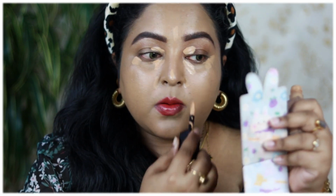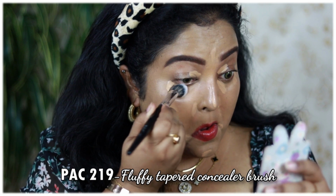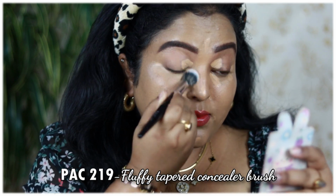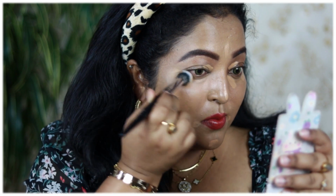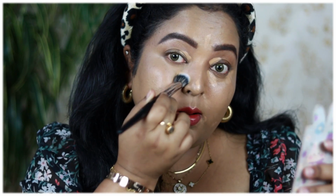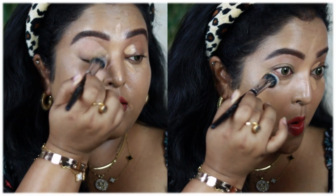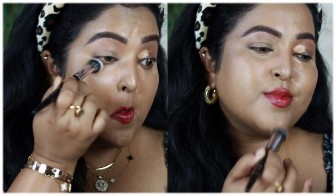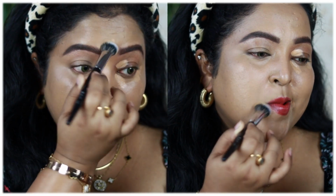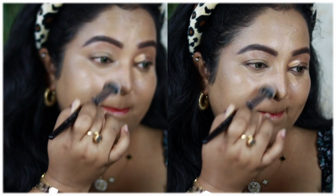And these days I'm breaking out so badly, guys, that I need to conceal my face very often, and I'm using this particular brush. As you can see, the shape, the fluffy tapered bristles actually help me to blend out the concealer in one single go, and it doesn't leave any kind of streaky marks. As you can see, it gives me a nice coverage. So when you're using a brush to blend out your base makeup products like your foundation and your concealer, it gives you more coverage. So you can see it is blending out so effortlessly.